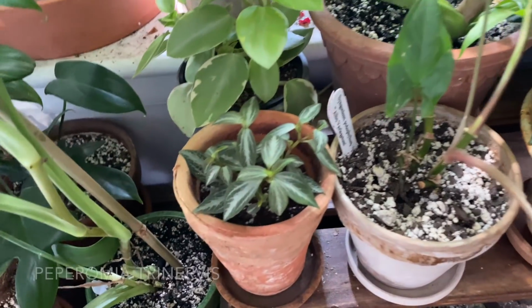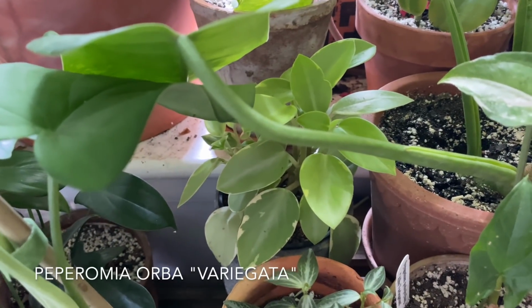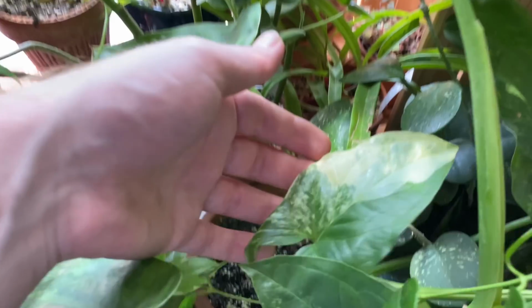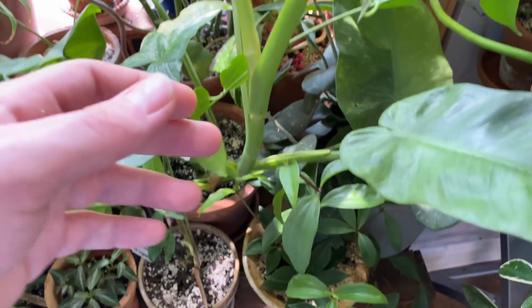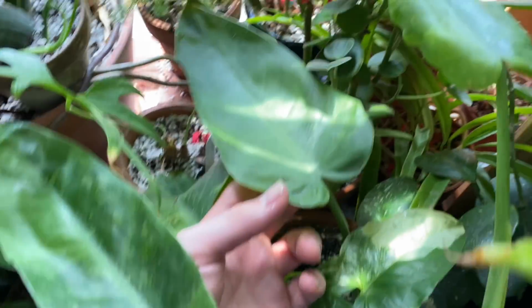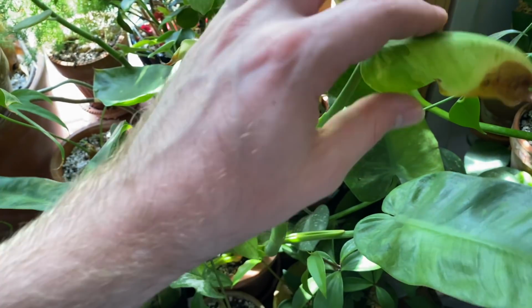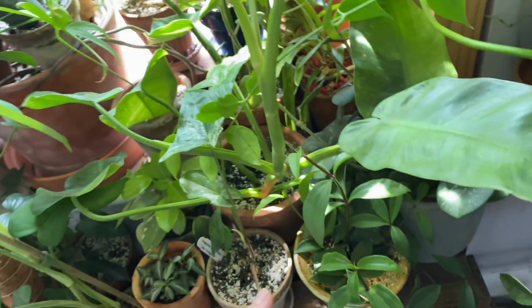And over here is a Peperomia trinervis. Then a Peperomia orba variegata. This is a Syngonium podophyllum albo variegatum. Some really nice, beautiful variegation to this plant that I'm quite fond of. Then there is a Philodendron, I think this is Jose Buono. A lot of leaves on it, but the new ones are coming in a little wimpy, so I think I'm going to have to give this one a little chop, probably right below here. Maybe I could try propagating this top, but I'm more dead set on getting some nice larger leaves on this plant, and it's just not giving me that at the moment.